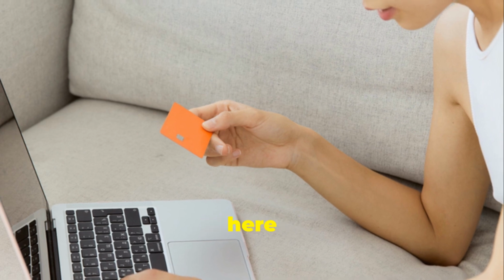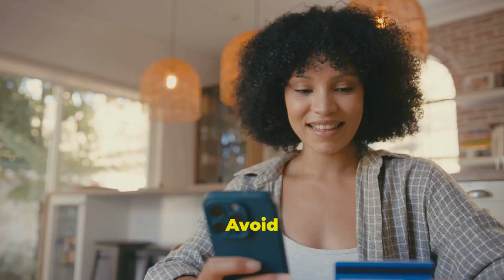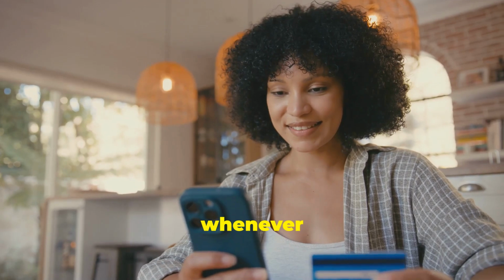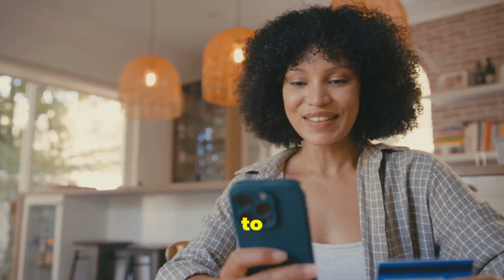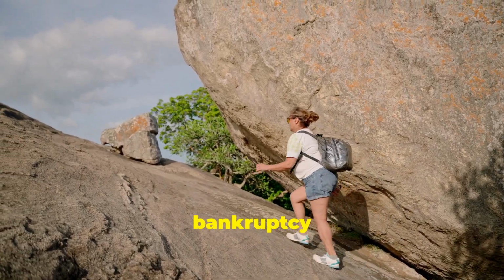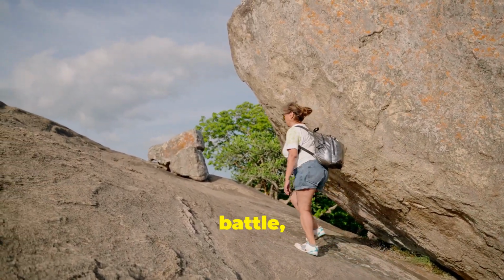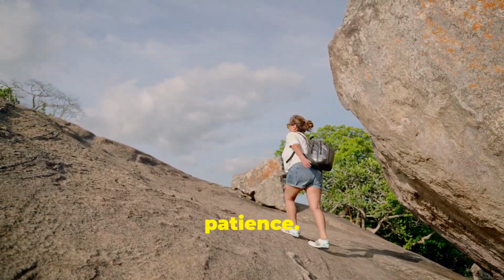So the key takeaway here is to be mindful of when and why your credit is being checked. Avoid unnecessary hard inquiries whenever possible, and always prioritize those soft inquiries when you just want to keep an eye on your credit health. Rebuilding your credit after filing for bankruptcy can feel like an uphill battle, but it's absolutely possible with the right strategies and a bit of patience.